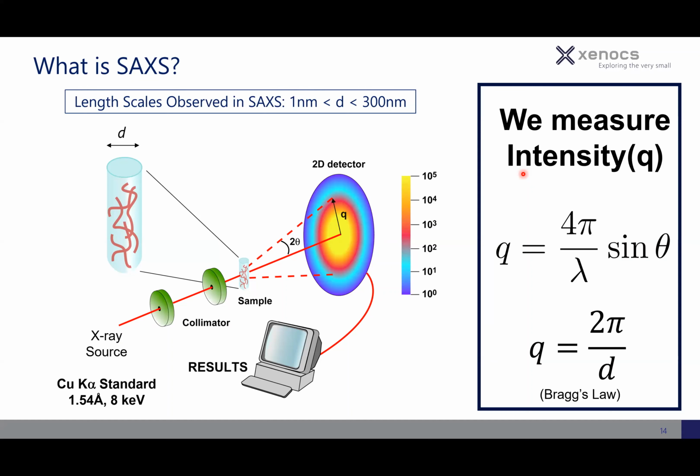So how do we set up the experiment? A SAXS experiment is almost self-defined, small angle X-ray scattering. We have an X-ray source. We make the X-ray source monochromatic. That is, it usually has a distinct characteristic X-ray line. For most laboratory sources, we use a copper X-ray source. It has a wavelength of 1.5 angstroms or an energy of 8 kilovolts.